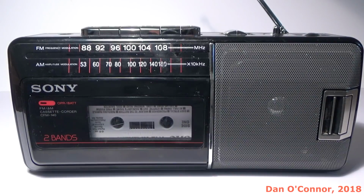Cassette recorder seems to work okay. I didn't notice any serious wow and flutter or problems. Once again, for a 1989 unit, that's something to talk about.